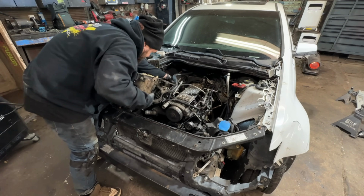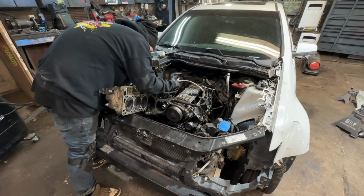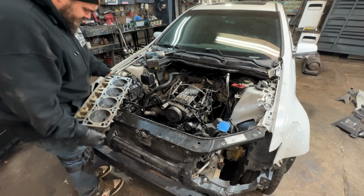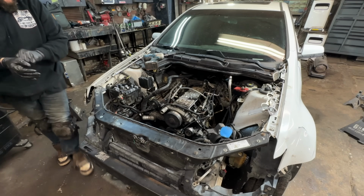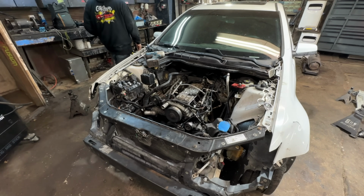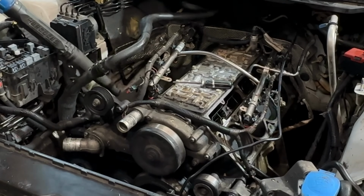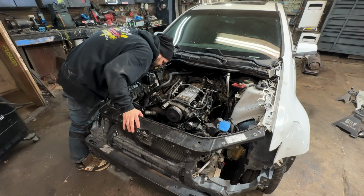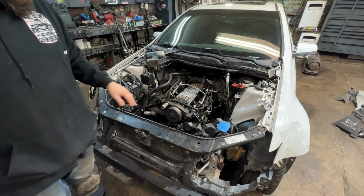Oh, shit. Good too, sweet. Cylinders look great, man. Very happy with how the cylinders look. I didn't have any reason to doubt the guy, but you never know these days. I'm gonna blow it all off real good. No surprises, everything I was expecting. Looks really good. We still got cross hatching down in there, which is good. I can't catch my finger on the lip. Sweet. All right, let's take this front stuff off.